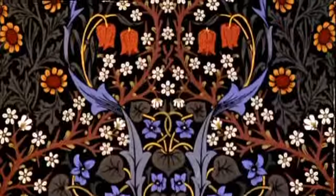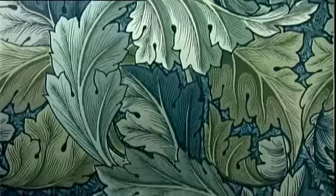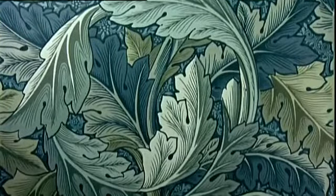Curvy patterns, naturalistic patterns, florid patterns, floral patterns, all of them do a very good job at camouflaging imperfections in a room. William Morris's designs are great for this. By imitating nature, wallpapers like this take the eye away from lumps and bumps in the plasterwork.